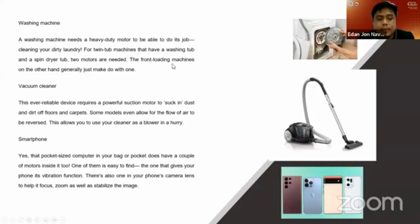The front-loading machine and the other hand generally make do with one. Sa mga washing machine, may motor din po tayo, pero yung may mga spinner, dalawa po yung motor niya. Meron para doon sa paglalaba, meron para sa pag-dry yung spinner niya.